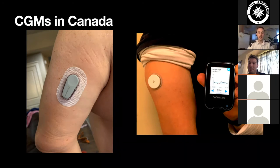The Freestyle Libre is significantly less expensive. The Dexcom, I pay $300 a month, which is an already reduced price for mine, whereas the Freestyles are about $160 a month. It's by no means an absolute rule. A lot of the time, people with type 2 diabetes wearing a continuous glucose monitor will use something like the Libre because it's a lot less expensive and they're less likely to have those severe hypoglycemic events where they need that early warning system that the continuous monitors provide.